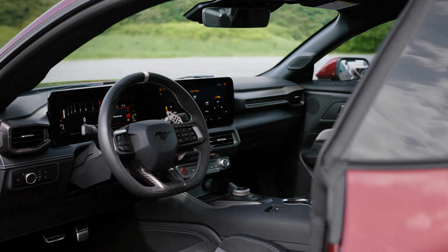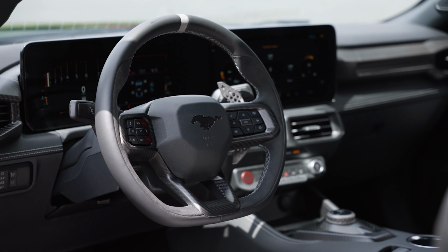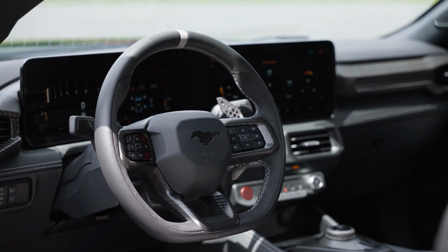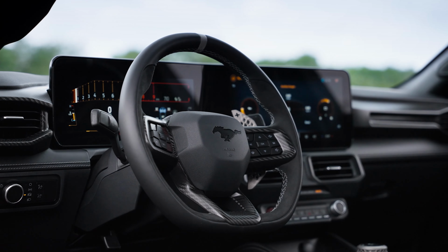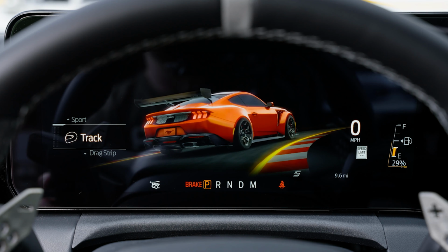I wish you can get full Alcantara for the interior. That would be really cool. I don't see an Alcantara steering wheel right now in this car. I hope you can put that in. I prefer having full Alcantara everywhere.